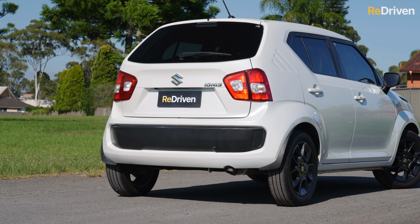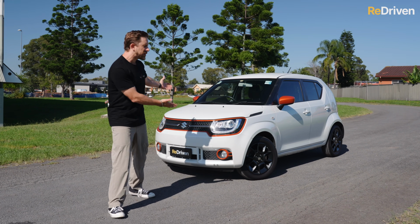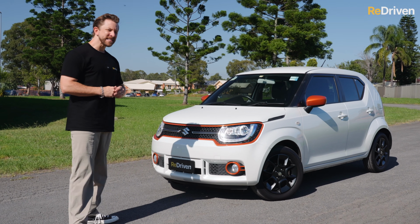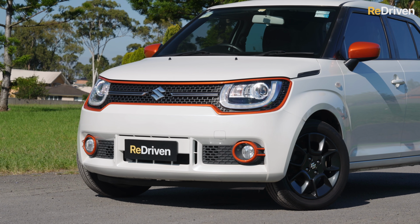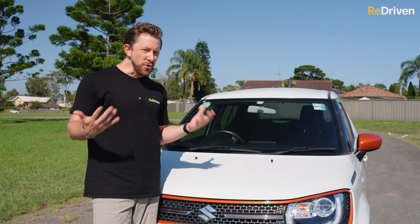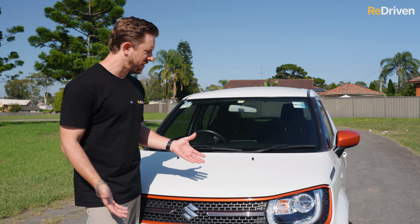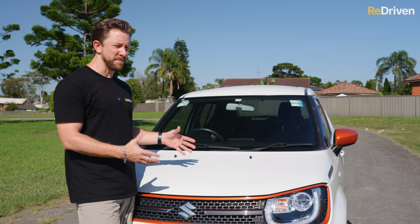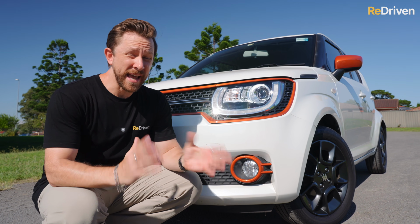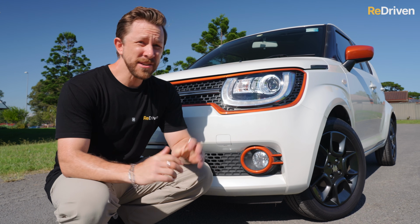Now, it's normally at this point of the video that I would segue into something like, first of all, let's find out what commonly goes wrong with the exterior. But for the Ignis, it appears that nothing really goes wrong with the exterior. Seriously, we trawled through owners groups and forums, and about the only complaints we could find with the exterior was that, like so many modern cars now, the paint is a bit on the thin side and it can mark and chip pretty easily. And on some of the earlier model base spec GLs, the halogen headlights can do a pretty rubbish job at lighting the road ahead at night time, but that is so easily fixed.